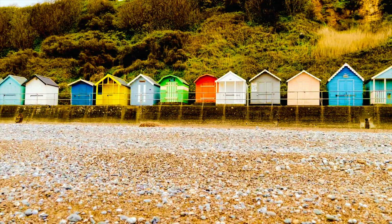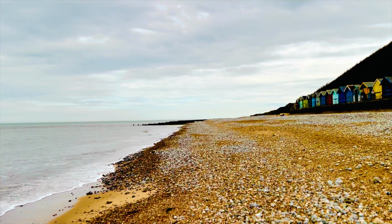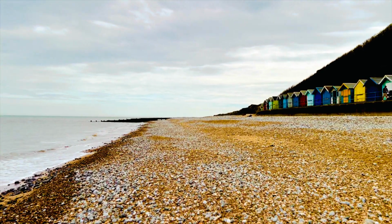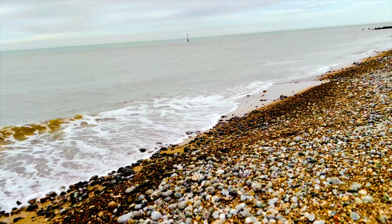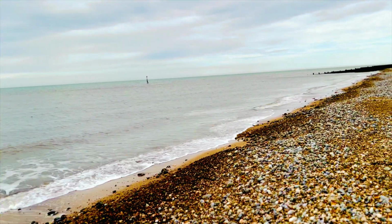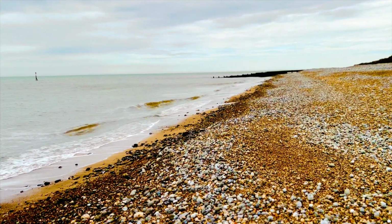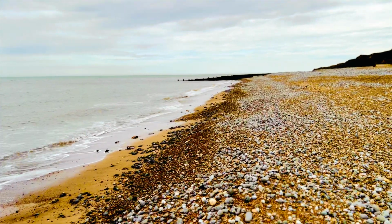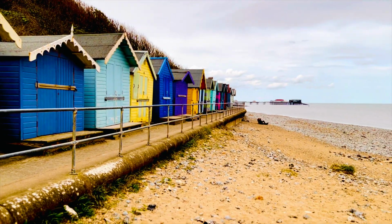Still got plenty of beach huts along here, all various colours, shapes, sizes. Looks like there's a ramp a bit further up here, so we should be able to get back up onto the top of the prom if we want to. A couple of the beach huts have got names. This one's called Blue Moon, but most of them haven't. A couple of people enjoying their beach hut there, sitting there on the beach.